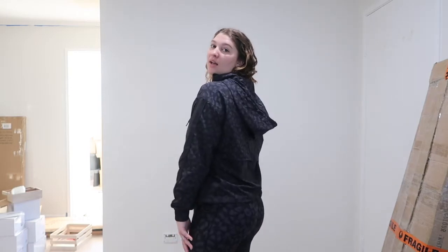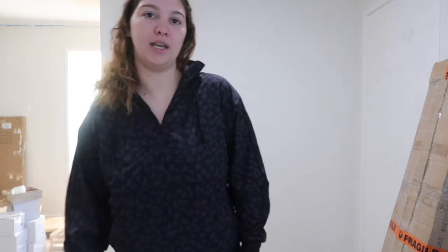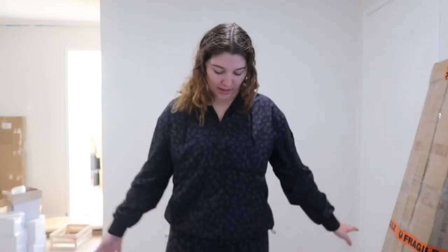So that's the only thing I would put out there, but we shall see in the years to come if that happens. But I really like this set. I think I'll wear it all day, maybe not. Might wear the jacket and then just put some pajama pants on or something. But yeah, I very much enjoyed doing this. This is the first real try-on haul I've ever done, so that's exciting.